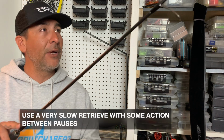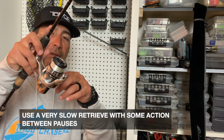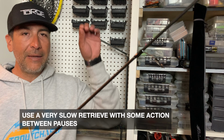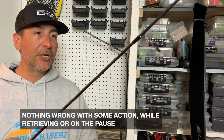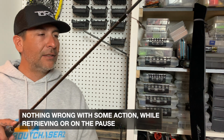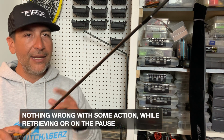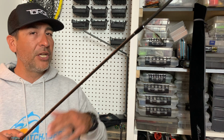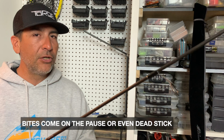You're going to drag that drop shot weight on the bottom of that lake while keeping that line tight. And at the same time, you're probably going to do a little bit of jigging action. You know what I mean? Pause. Always pause. You might get hit on the pause, and most likely when you start jigging again. So make sure you pause, anglers.